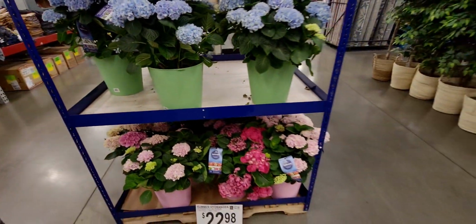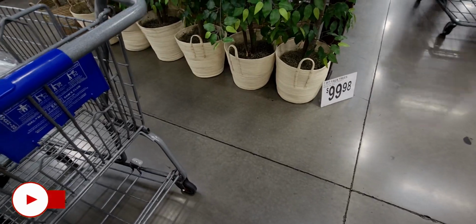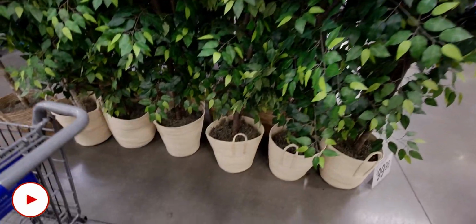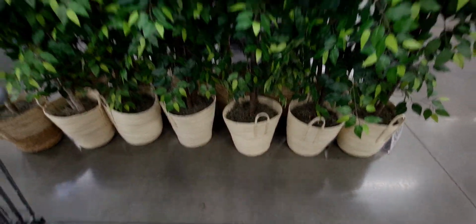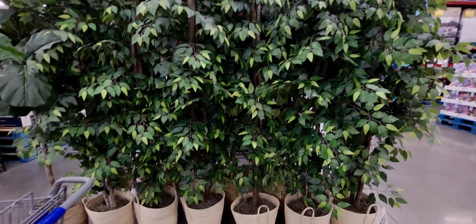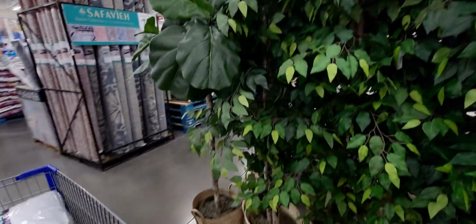Just beautiful though. They also have these 7.5 foot faux trees, $99.98. Look at how nice those are too. They have like a woven basket. And yes, those are nice. Very, very cute. I love those.